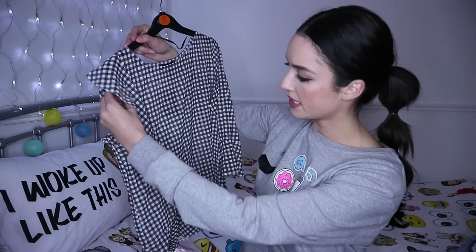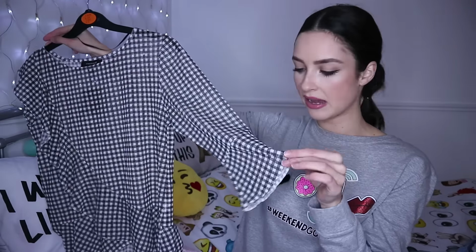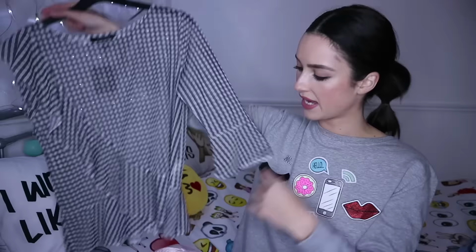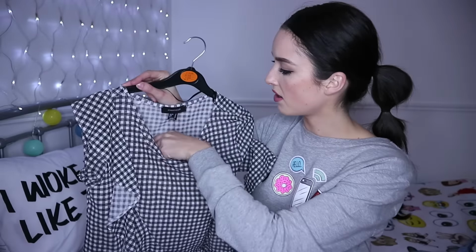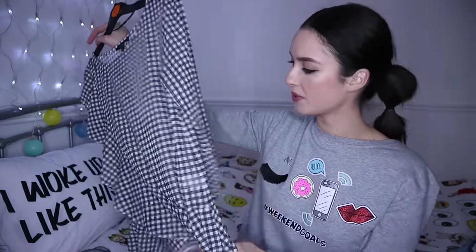I got another top as well that I thought was really cute. This time it's a black and white kind of gingham print top. It has this lovely ruffle detail down the side, and then the sleeves have a small little bell kind of accent at the end, and the end is all ruffled. This guy was only 10 euro. Yeah, I will have to put a little cami underneath because it is a little bit see-through, but it's just really casual, and I thought it was really pretty and light for summer.